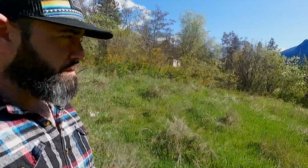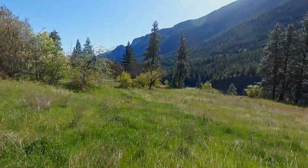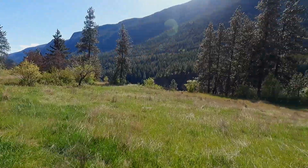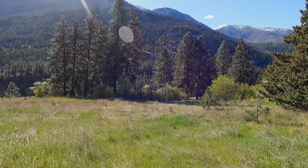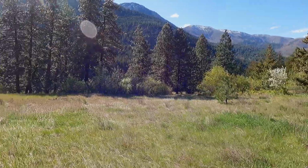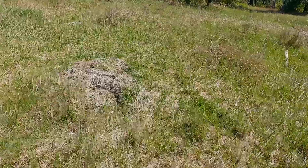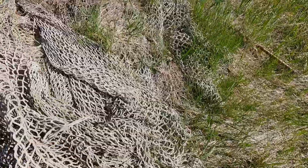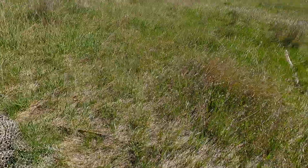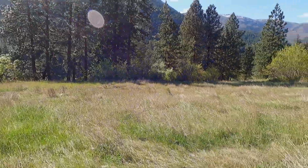I'm really guessing this was some type of campground or something. Really not much left of it, but what a beautiful chunk of property here. Well, I suppose it could have something to do with salmon and the First Nations.